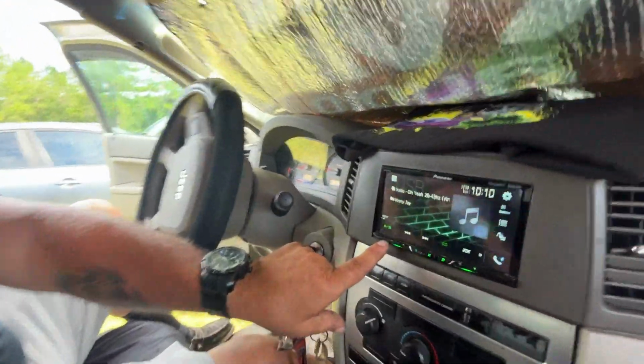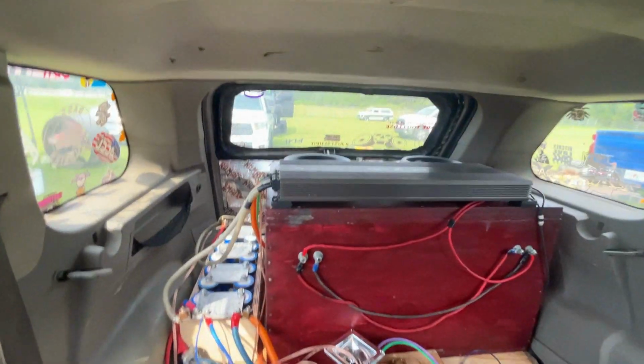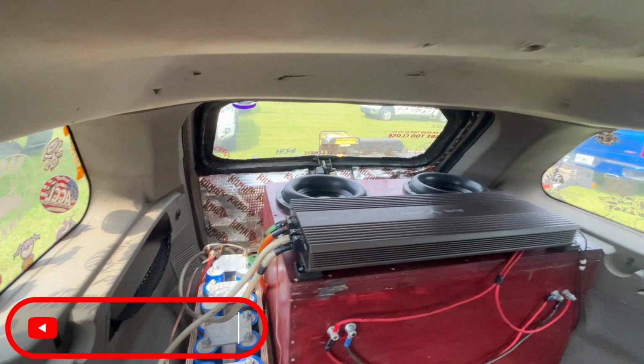Oh, 38, okay. 38. It definitely likes the lower frequency for sure. Into the lower 30s and the higher 20s. I like it, man. I appreciate the demo.